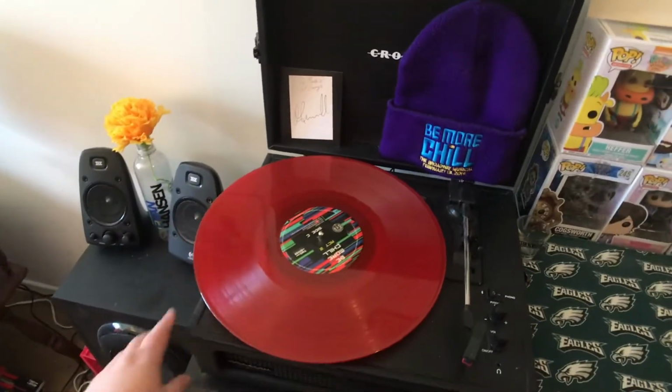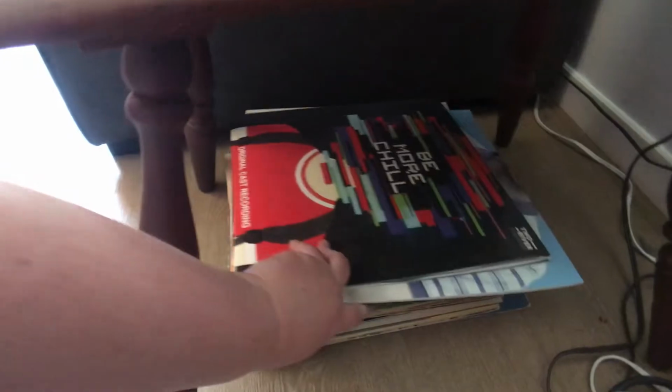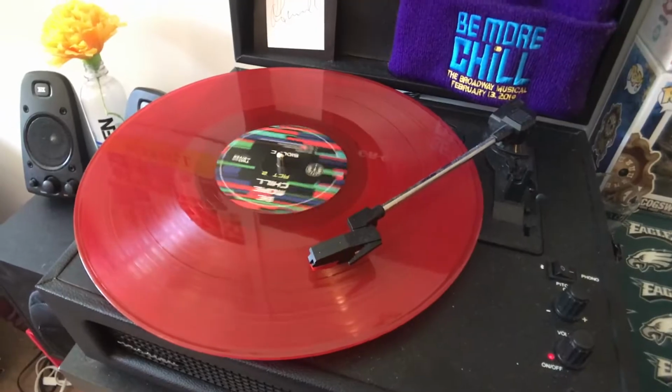This is my pride and joy right here, my record player. I have a lot of records down here, you can see. Of course, I got my Be More Chill at the top, and Dear Evan Hansen. Show records are really expensive, so that's all I've got. Everything else is really kind of 70s music.